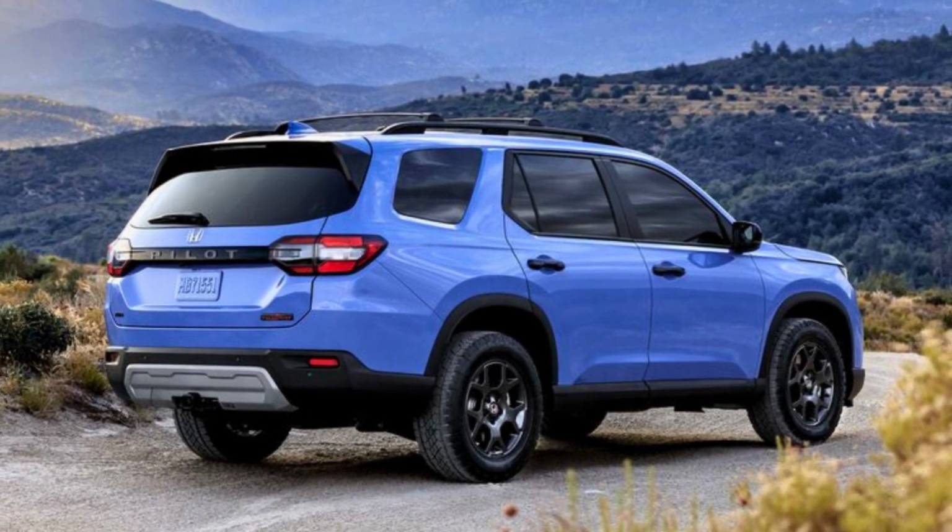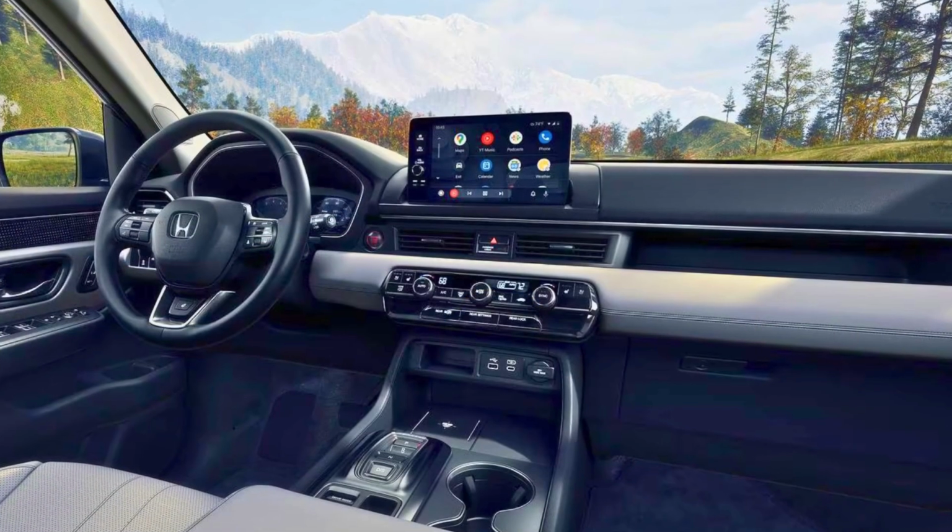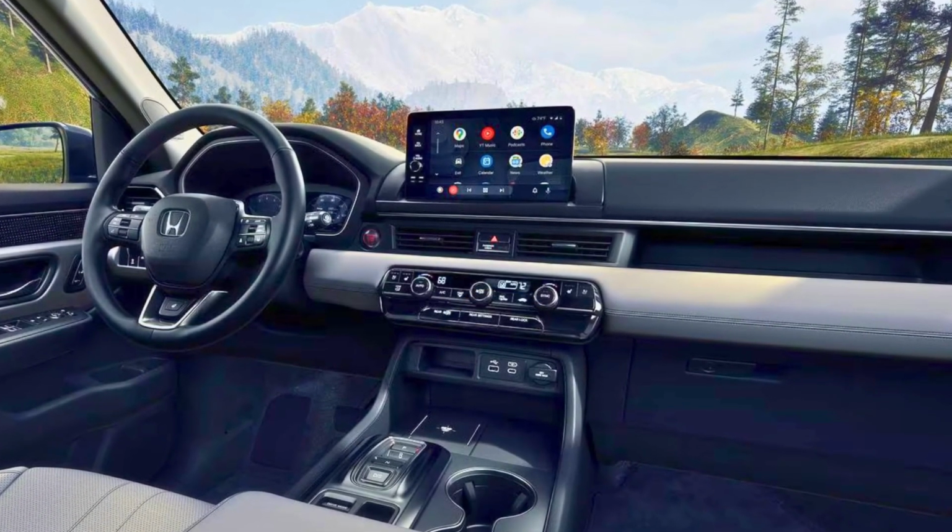The Pilot made its grand entrance in the US back in 2003, and it's now strutting its stuff in its 3rd generation. If we're talking longevity, we've got a soft spot for the 2nd-gen Pilot. It's got that classic boxy SUV charm.